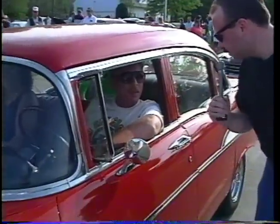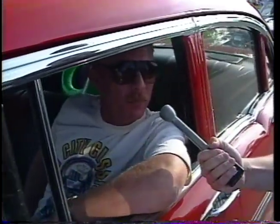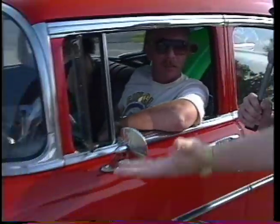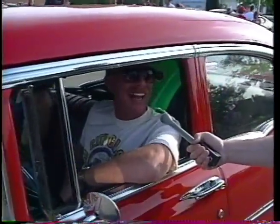How do you like all these great old cars here? Oh, it's great. Well, this is what we do in most of our spare time. Do you come to these types of events often? Most every weekend during the summer. What kind of a car do we have here? It's a 57 Chevy. What's under the hood? It's a late model V8.